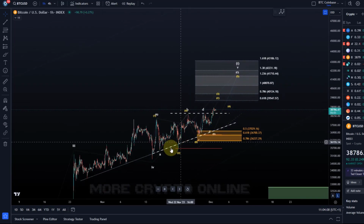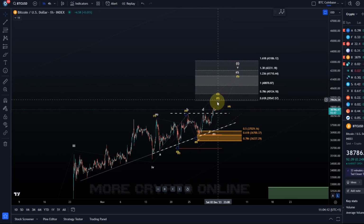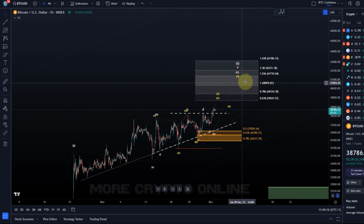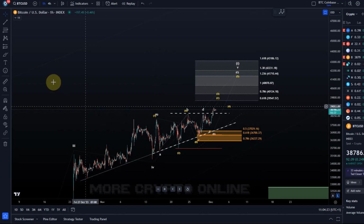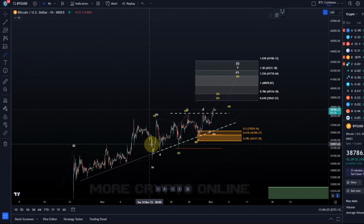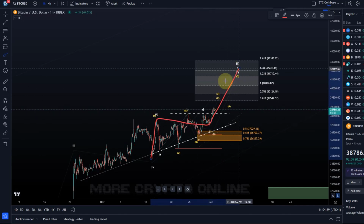Here the situation is still unchanged. We still watch for higher prices ideally. Would like it to stretch into the 41 to 42k region, ideally not above 43k. There's also the 1.618 extension of that A wave here. So again, two wave counts. The first one was that we're dealing with a triangle A, B, C. This seems to be playing out, and was our primary wave count.